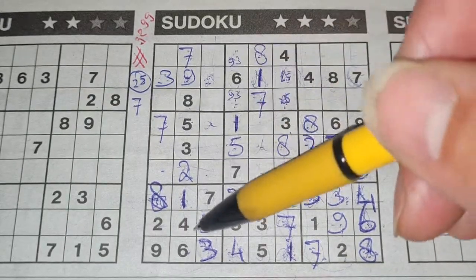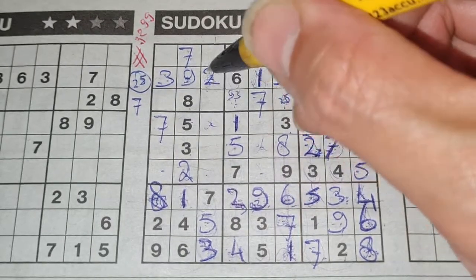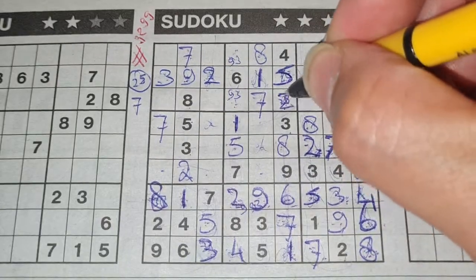2 and 5. We have a 5 there. No 5 there. 5 should be here. And the 2 goes there. 1 box left in this column for the number 2.